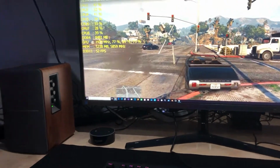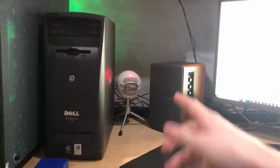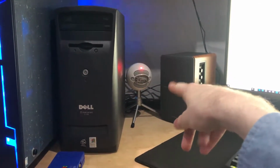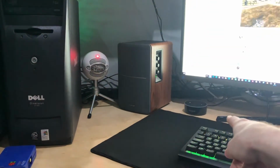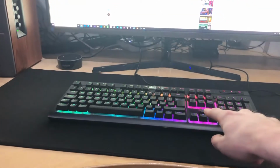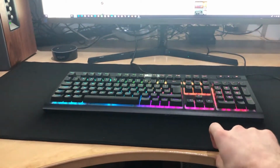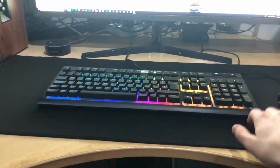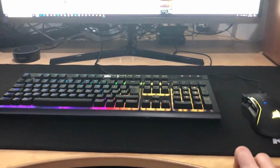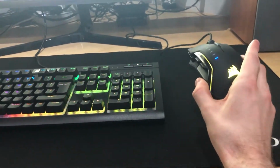So that is my new setup, everyone. If you want me to go through the list again, that's a Blue Snowball mic, an Edifier RT1280, and the Echo Dot. This is the Corsair K68 with MX Cherry Reds, and it's supposed to be waterproof and everything, but I've not really tried it, and don't want to. And that is the Corsair Glaive, I think, which is the RGB version of it as well.